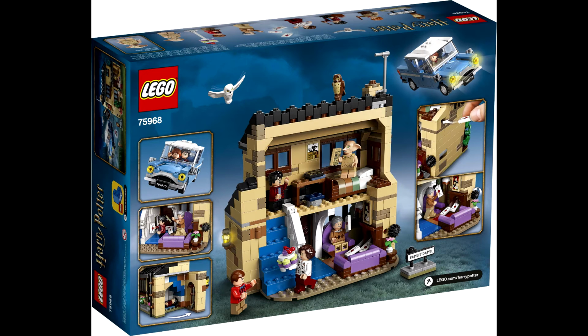But I don't know, this is one of the sets that I'm really on the fence about getting, because of that $70 price for really the only thing I would be getting the set for, which is the house itself and the Dursleys, whereas a lot of the pieces and the figures in this set seem like filler. I don't know, maybe that's just my opinion, but either way, this is definitely one of my least favorite sets of the wave.